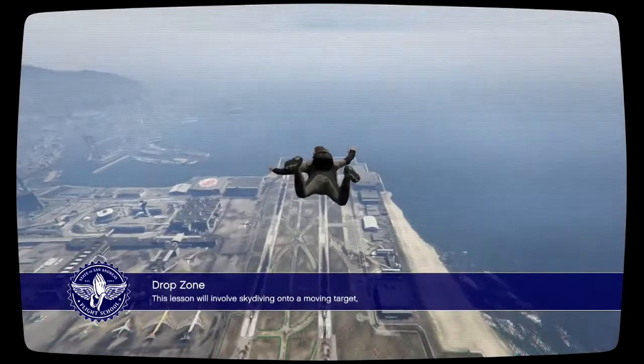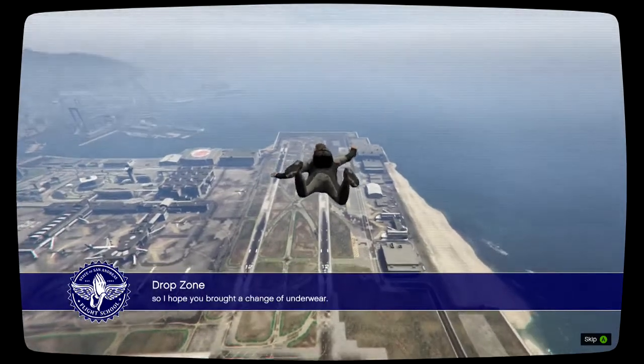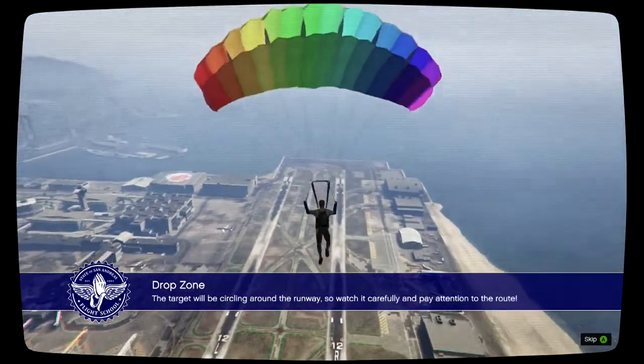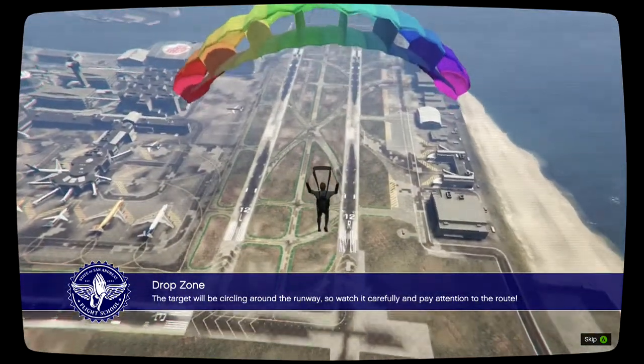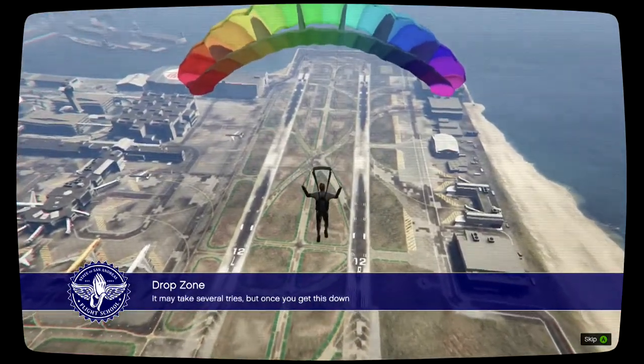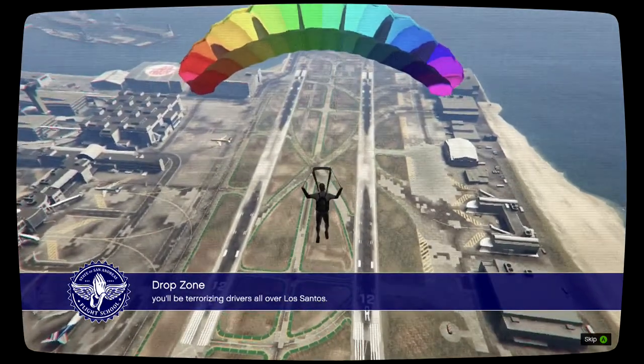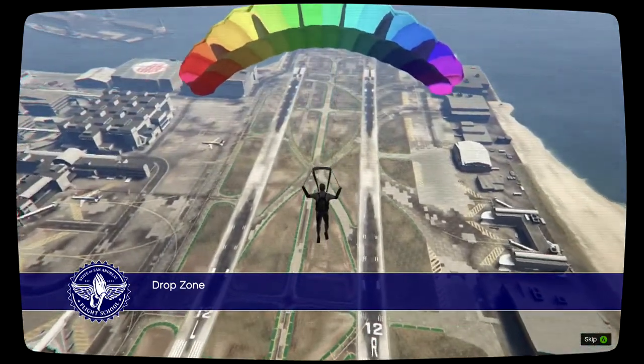Moving target. This lesson will involve skydiving onto a moving target, so I hope you brought a change of underwear. The target will be circling around the runway, so watch it carefully and pay attention to the route. It may take several tries, but once you get this down, you'll be terrorizing drivers all over Los Santos.